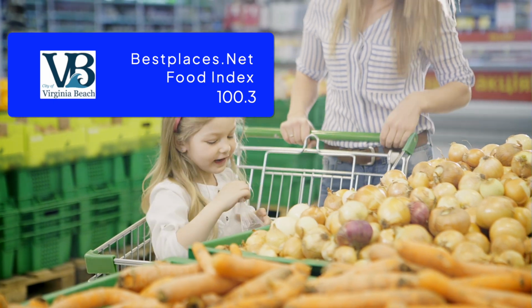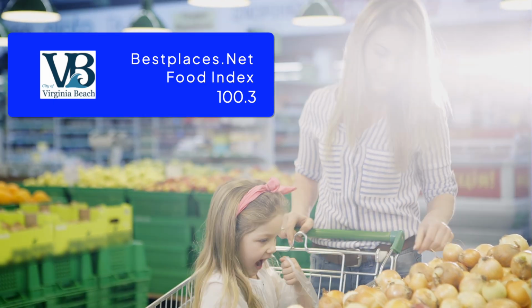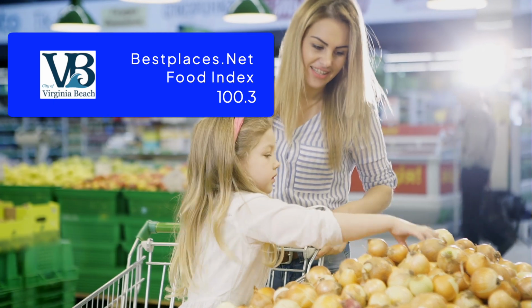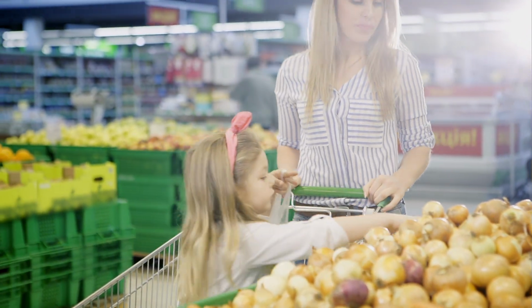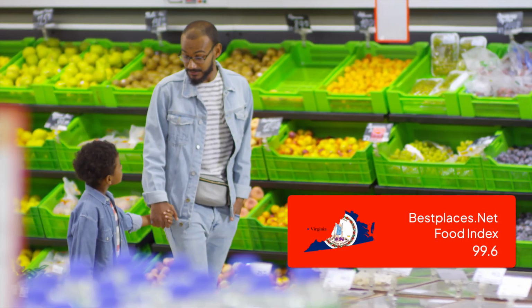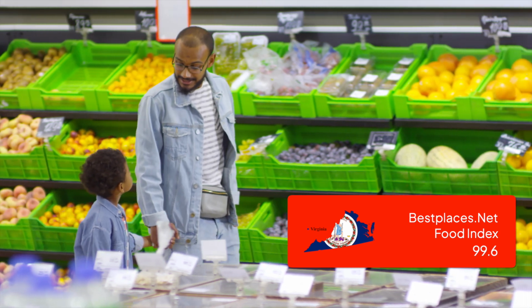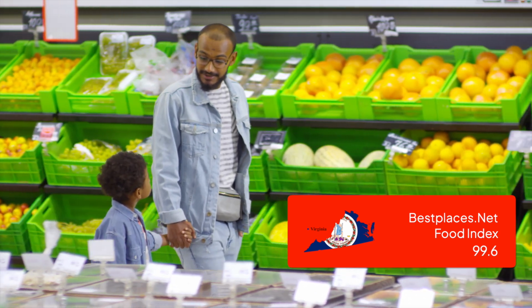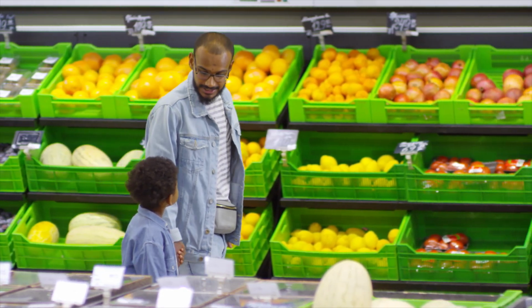According to bestplaces.net, it gave the city of Virginia Beach, Virginia, an overall index grade of 100.3. So it's pretty much on average with the country as far as food cost in the city of Virginia Beach. The state of Virginia was also given a pretty decent index at a 99.6. So it's pretty much on average or slightly less than the United States when it comes to overall food costs.